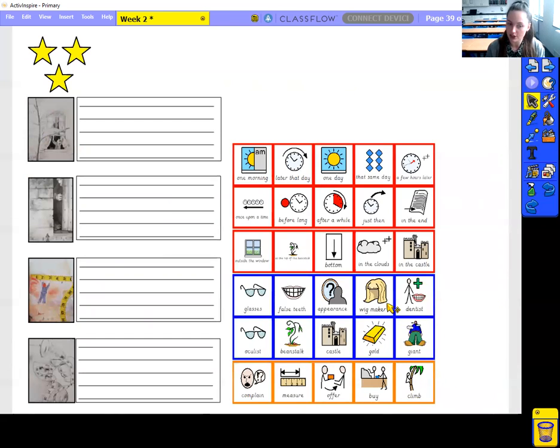Today's 3-star challenge is to do exactly the same thing that I've just done. You're writing one sentence about each part of the story, and you're going to try to use time adverbials and place adverbials in each of your sentences. You can write more than one sentence in each box if you want to, but I expect everybody to write at least one.